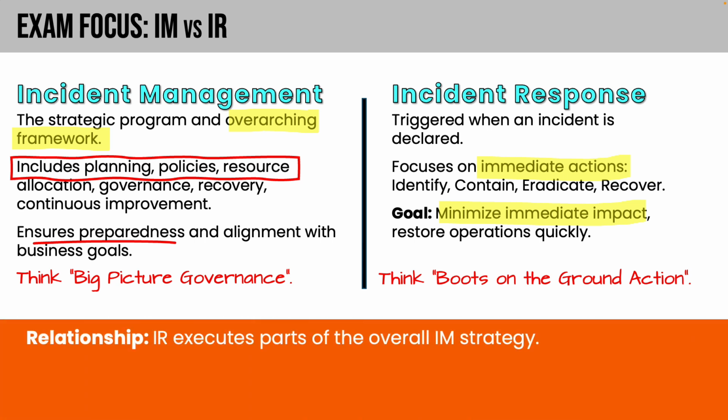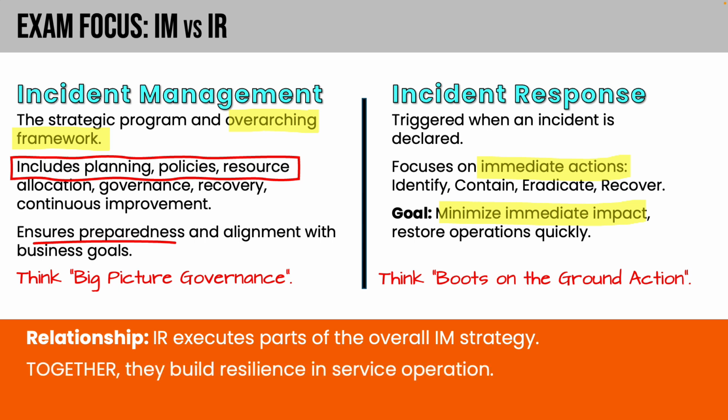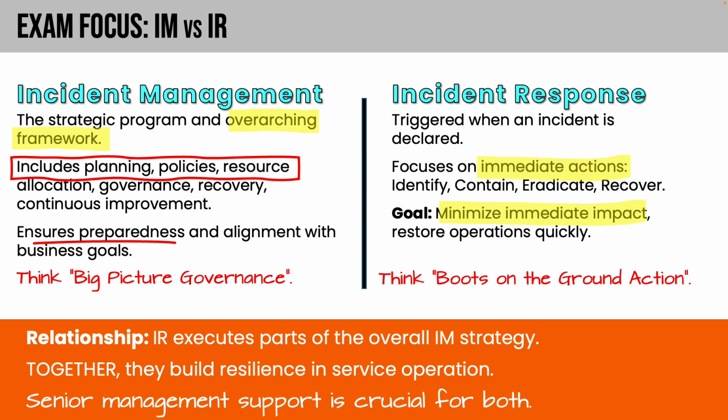So the relationship here is that incident response executes parts of the overall incident management strategy, and together they build resilience in service operation. They ensure the organization is prepared to respond effectively under stressful circumstances when there is an incident. It is key that senior management support is in place for both of these. If we don't have support from the top for implementing and improving these processes, it will fail.